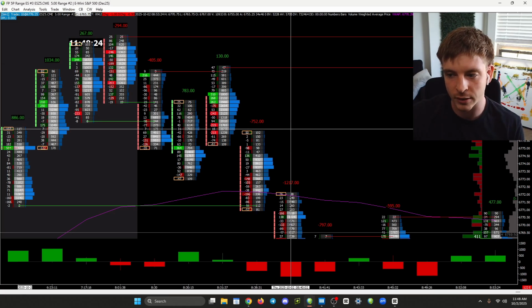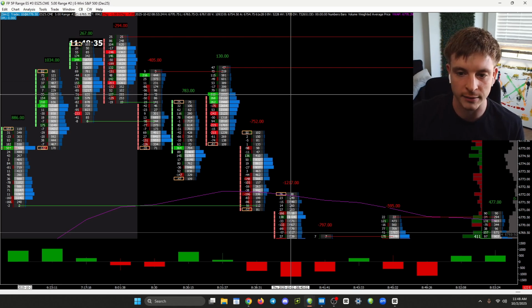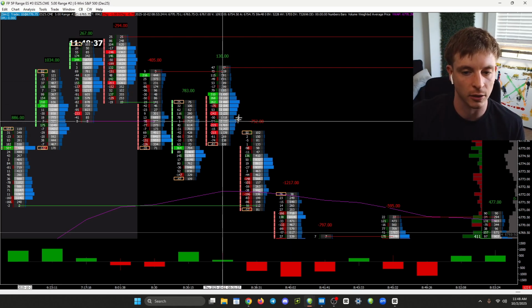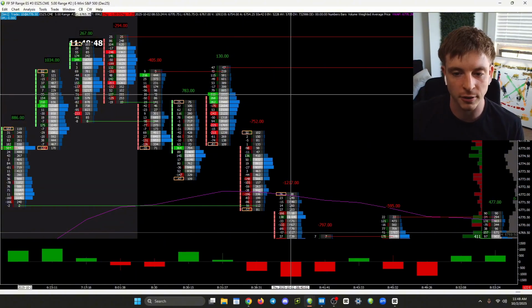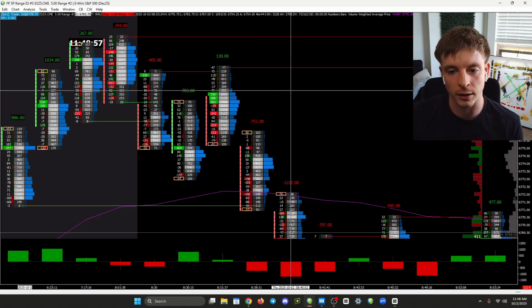My entry was at 76.25 and my stop loss was right above this absorption activity now that we had some selling already step in. So to be honest with you, my stop loss may have been a little bit tight, but I was okay with it. I figured if we get back above the opening price after this, I've got to be wrong. It is a little bit tight.